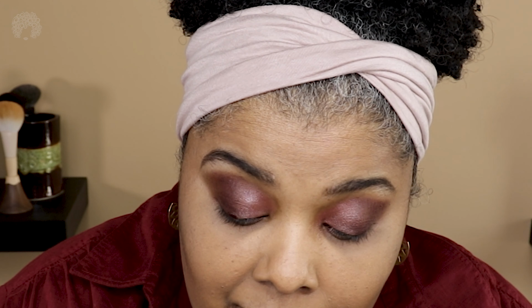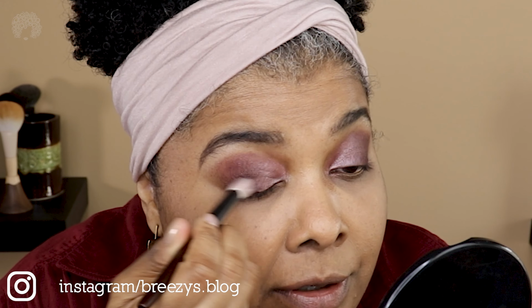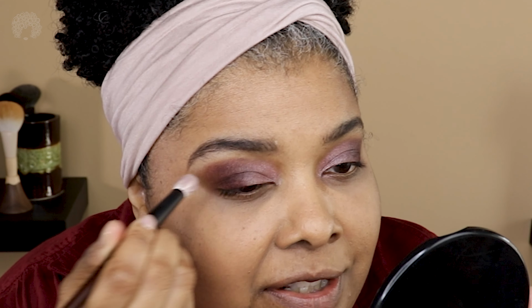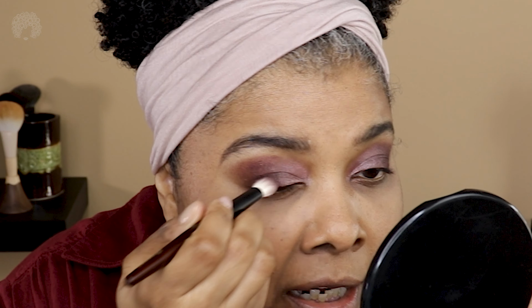Very, very nice. Armani to me is 1000% like a sleeper luxury makeup brand. It's not as loud, perhaps, as Dior and Chanel, but some of my favorite products are Armani. The foundation I'm wearing today is one of my favorite foundations.